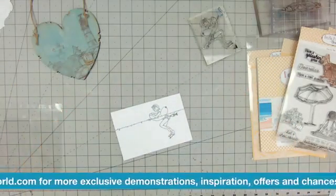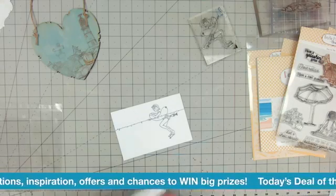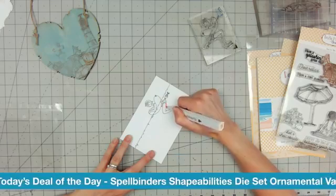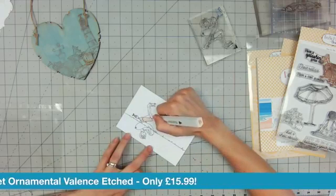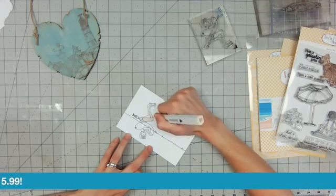So I need to quickly be colouring this in as well. So let's take the linen colour that we were using earlier. I'm only going to do a very quick colour in just to show you how beautiful these look when they are coloured in. Actually, my ink's not quite dry there. That'll get me for trying to speed the demonstration along for you.